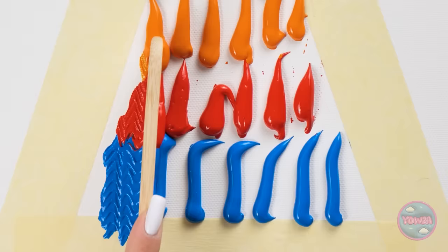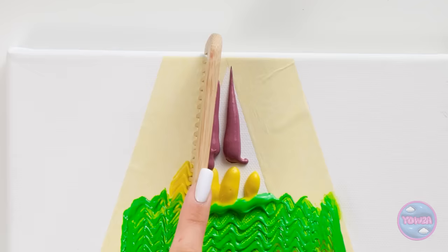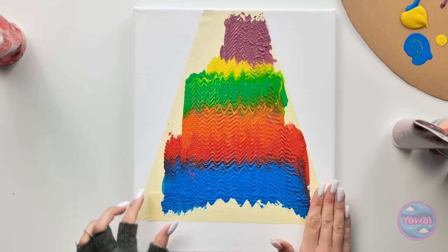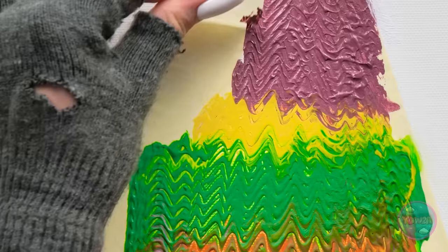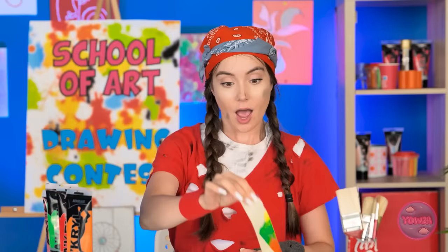Is this satisfying or what? It's all about working with what you've got, people! There! Ooh, that's a little messy. Now peel off all the tape. Nothing like a clean, smooth line. Well, make that three smooth lines. Done! Thanks for the help!